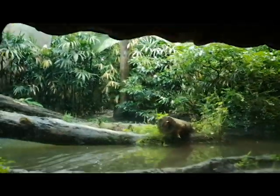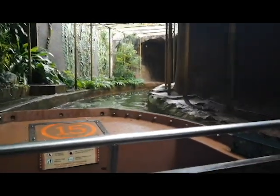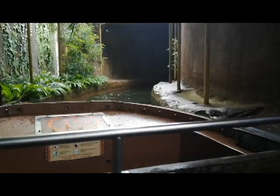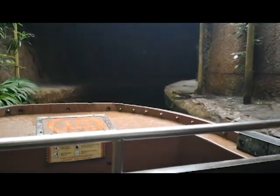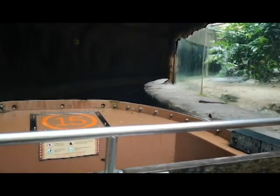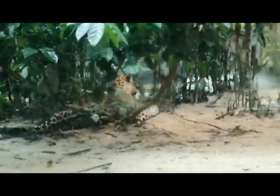There it is. The jaguar is a top predator in the Amazon. It has a powerful bite that pierces and breaks a skull with its teeth. Top predator in the jungle. Jaguar.